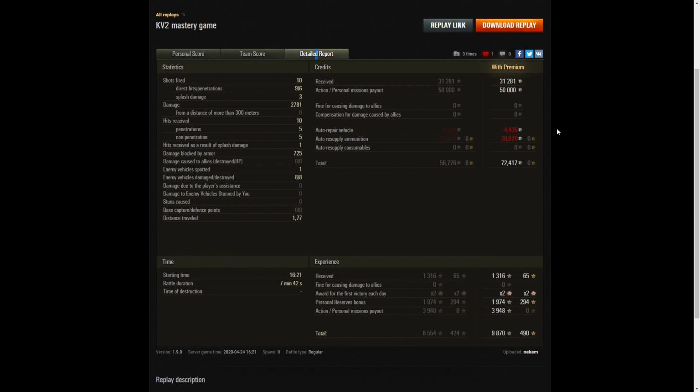8 killed, and on a premium count he earned 31,281 credits, got 50,000 credits from personal missions payout, and after repair and ammunition resupply took away 72,417 credits. He received 1,316 XP times 2 for the first victory, 1,974 from personal reserves, 3,948 from personal missions payout, and took away 9,870 experience points altogether.